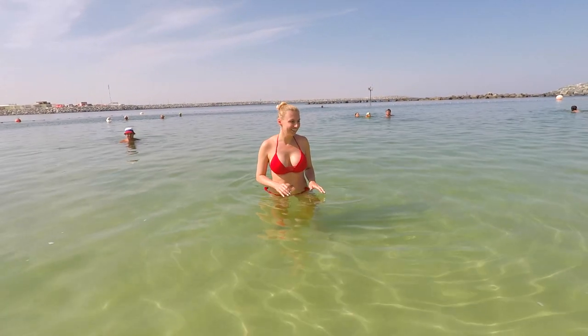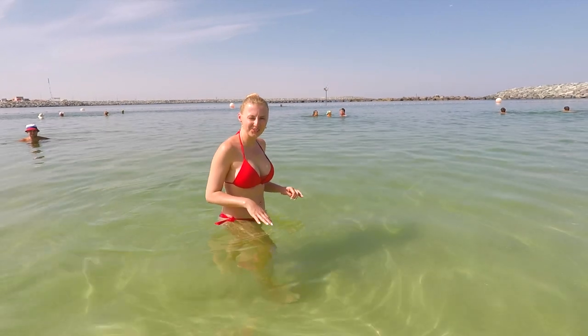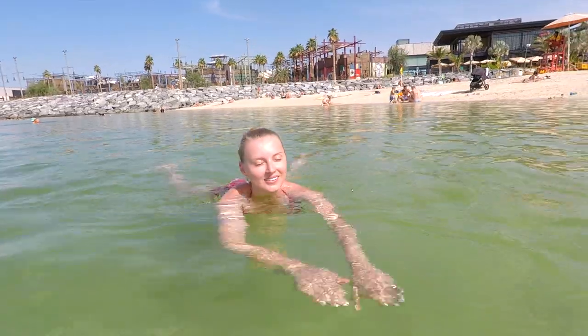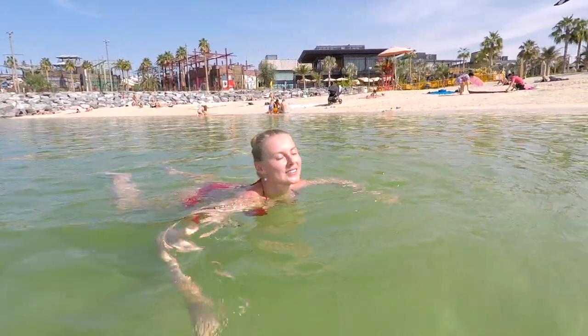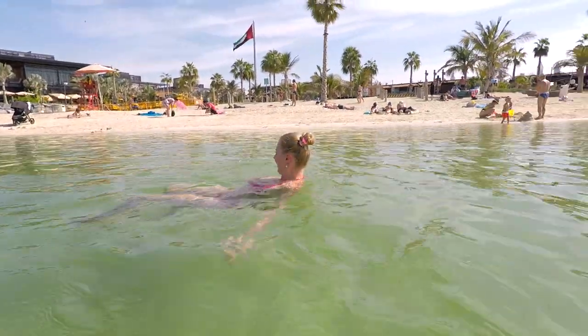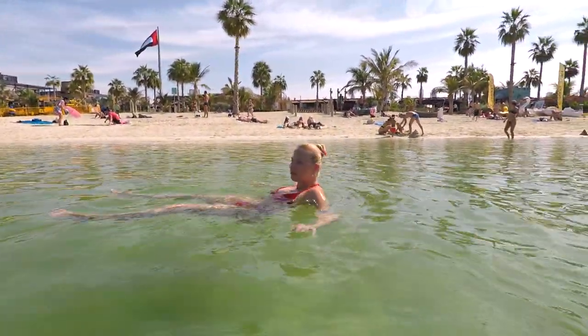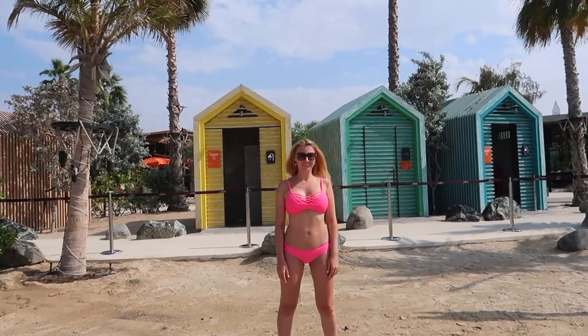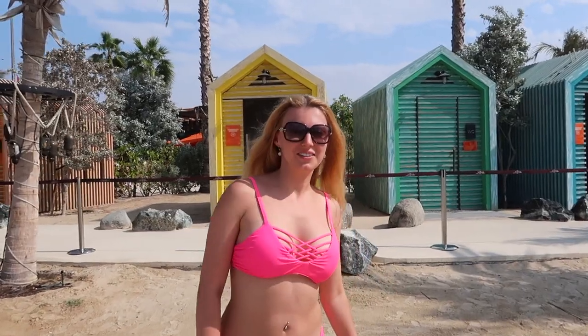Are we swimming with the fish? Very nice. I'm surprised it's not so busy here. Everybody's sleeping. Nah, it's still morning. This is our last day on the beach because tomorrow we are going to ski. Ski Dubai. And Thursday morning we have a fly back.